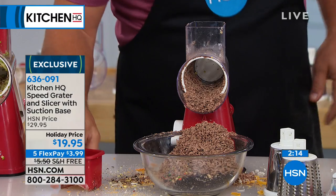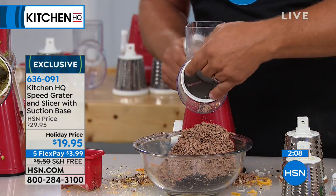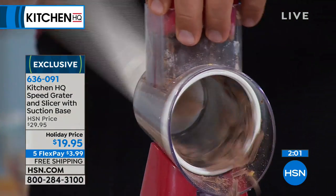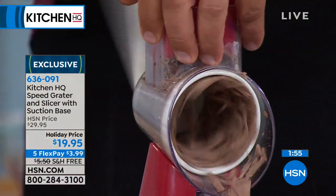Oh, and by the way, watch the difference because I'm gonna take this drum out. I'm gonna put the slicing drum in. You saw what it did with the chocolate. I'm going to use the same chocolate, but now with the slicing drum, because now instead of grated chocolate, you get that shaved chocolate. You're going to love this if you do any baking, or you don't even have to bake.